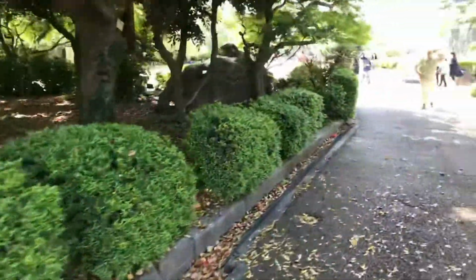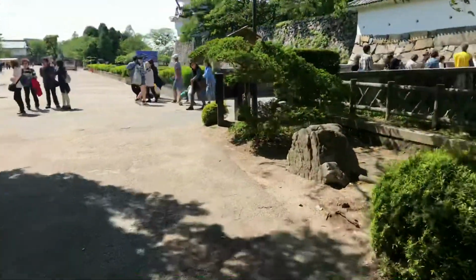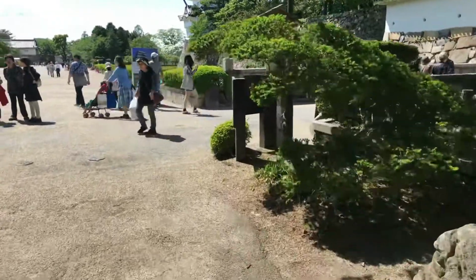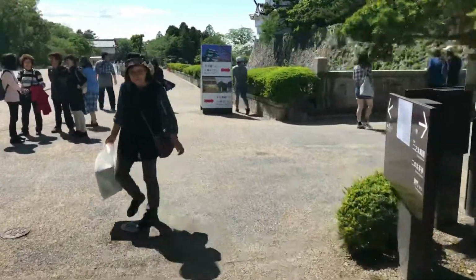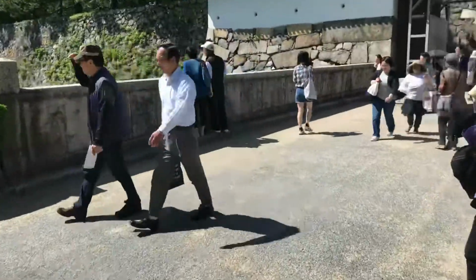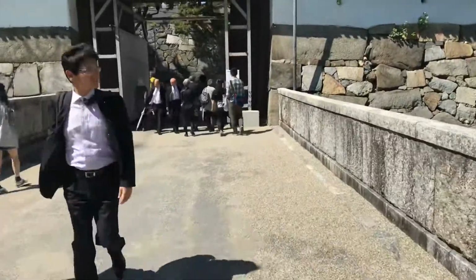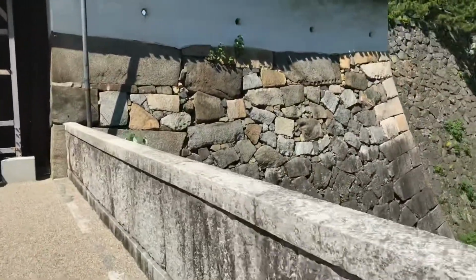Ooh, so windy day, windy day. The storm is blowing away from Japan. It was raining here earlier today before I got here, but thankfully when I showed up, it was nice and sunny. All right, so we're gonna take this gate in and go check out the castle grounds.